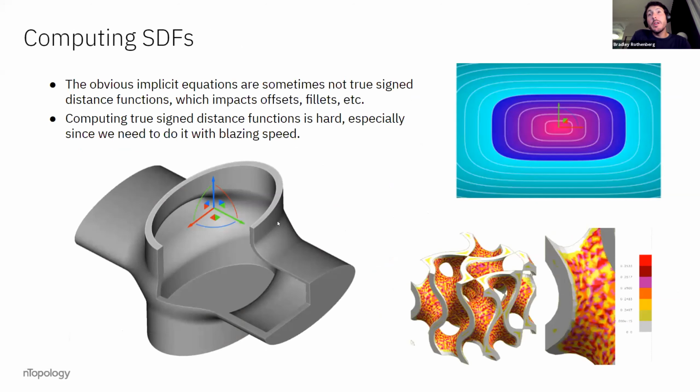Computing signed distance fields is also another area still. Some of the equations we have are not true signed distance functions, right? Especially with offsets, and there's a lot of surprises that you can run into when you start working with signed distance fields because you're representing all of space with these equations. Even if we're just rendering the surface, we're not rendering the whole 3D space, so if there's some weird thing happening in your field far away from the surface, you as an engineer might not know that. And then when you try to offset, all of a sudden you have weird bumps or some mystery that's confusing.